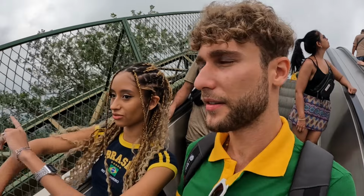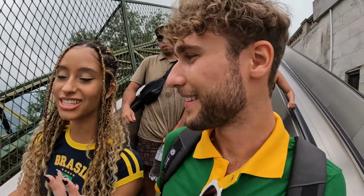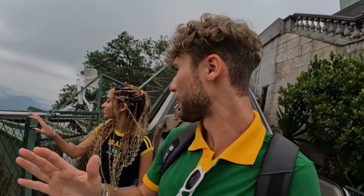So, one more fact. What's the national park called here? Floresta da Tijuca. Floresta da Tijuca is the biggest forest in the city. Exactly. So the biggest natural forest in the world, in a city. Look. Wow.